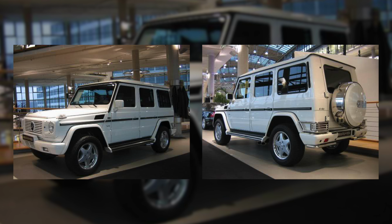Outside the US, the 2002 G63 was a very limited production run with only 5 units built. It was the first G-class with a V12 engine.